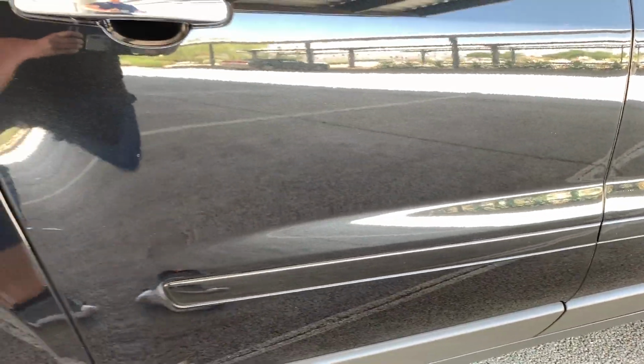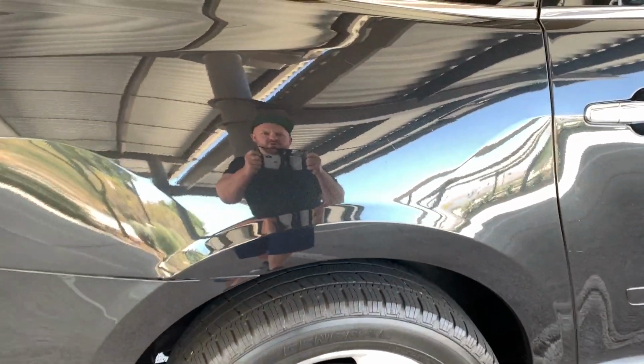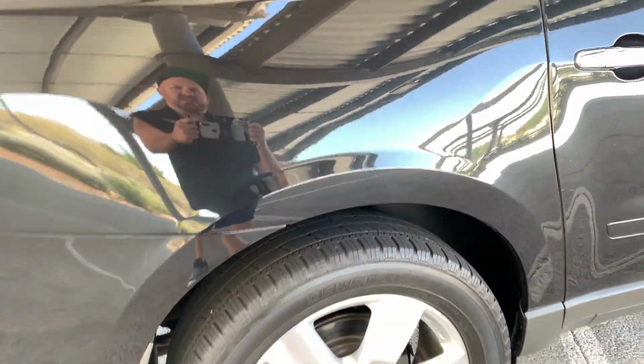Go into the passenger rear door. Very good condition. Really no scratches at all on that one. One very minor little scratch right there that's been touched up. Going down the passenger rear quarter, couple very small scratches have been touched up. One right there, as well as a little scratch right here that's been touched up. A couple very small ones in the clear.